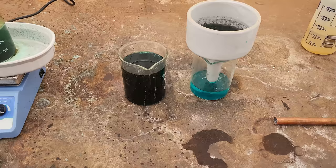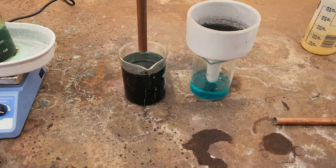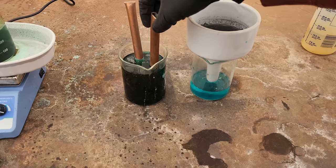Now here are the solutions that I just poured off. They should be saturated with copper and silver. So now I'm going to use copper pipe to precipitate out just the silver, and then I'll be able to take the copper pipe out when the reaction is complete. Look at there, silver. So we're just going to put a couple of copper pipes in there and let the silver plate out on those.